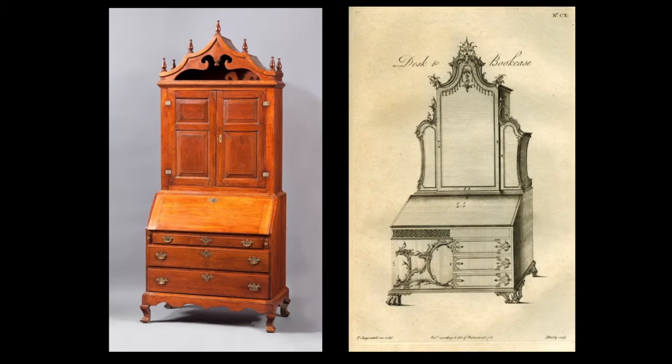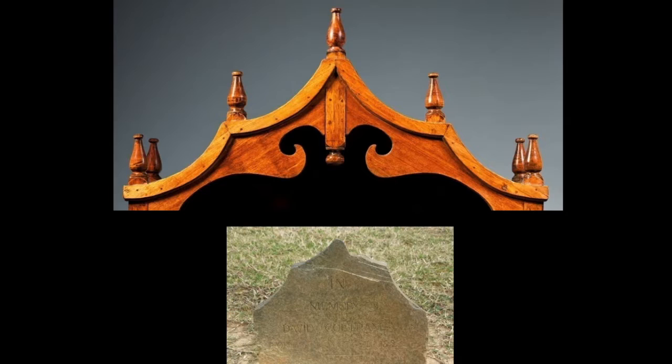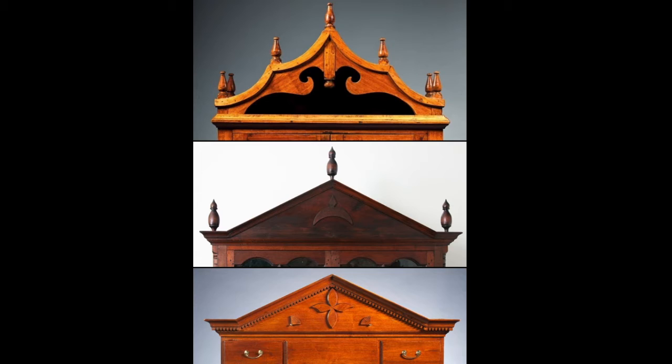Or could it be a design concept that lingered in the local vernacular, such as when we compare that pediment to this tombstone for David Coltrane in one of the nearby cemeteries of a Methodist church that sits right on the Guilford-Randolph County line, following those same sweeps that we see on the desk and bookcase on frame. Regardless of where the inspiration comes from, I think what we can say is that it is probably the earliest surviving expression of what I'm just going to call Piedmont, North Carolina imagination.